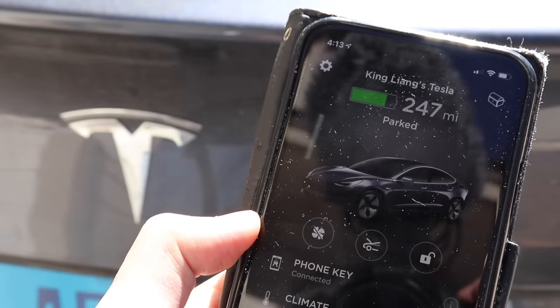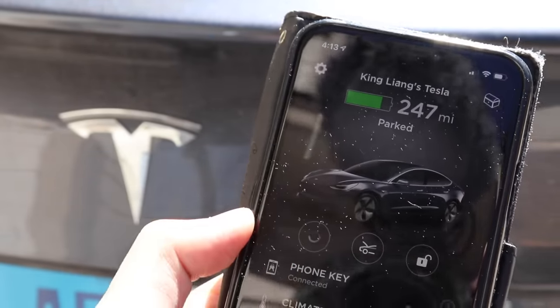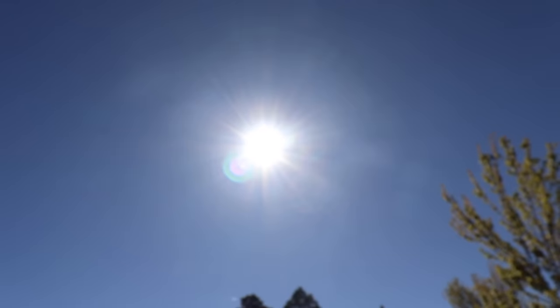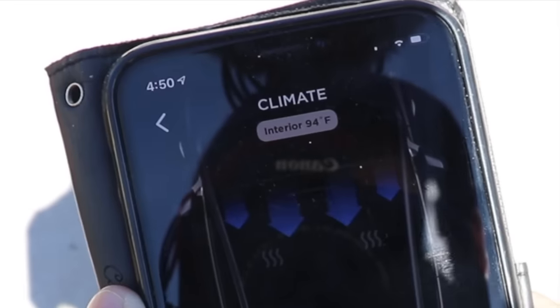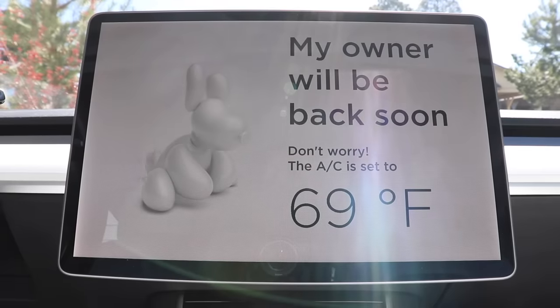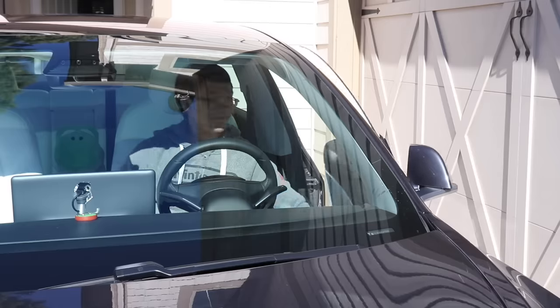One feature of the Tesla app is that you can turn on air conditioning from your phone. Which means if you leave your baby or your dog in the car on a hot day, you could turn it on from afar so they can stay cool. Yes, there is dog mode, which turns on the AC right after you leave, but we're trying to flex here. Disable it, then leave.